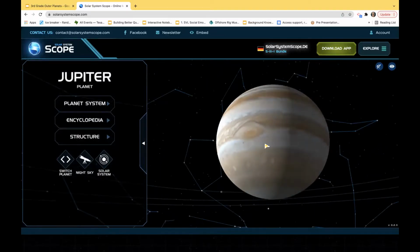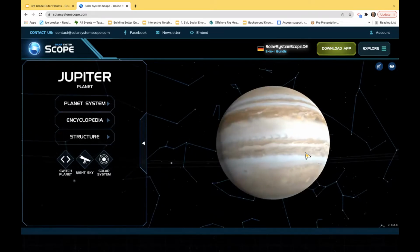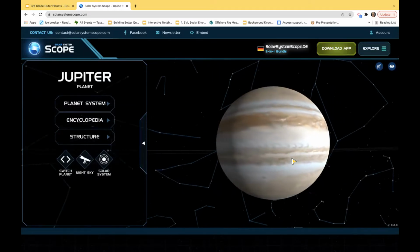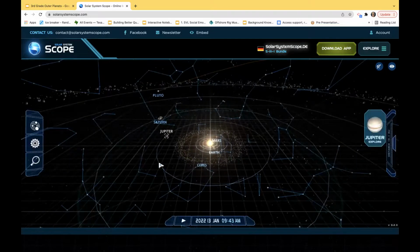It has a very short day, only about 10 hours. So remember, it spins super fast. And it has a very long year. So it takes about 12 years for it to go all the way around the sun. And it does have a very faint ring system, and it has over 75 moons. So that's Jupiter. What do you think is our next planet?